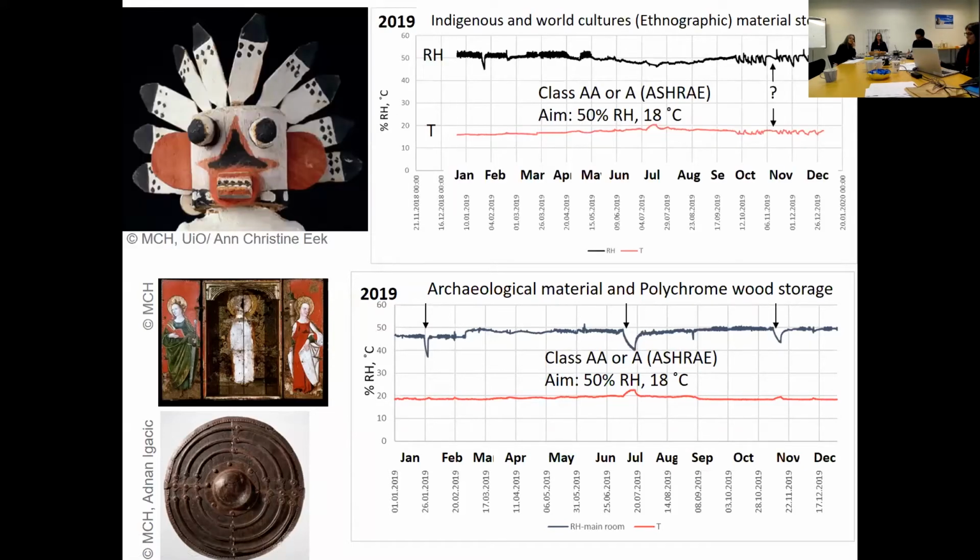In our indigenous and world cultures storage, this is an example of an object in there, a Kachina doll. Here we also have the same aim, 50% RH and 18 Celsius. Here we see a little bit more fuzzy RH, deviating a little bit from 50, and especially something is going on here in the fall of last year. I'm not sure if this is normal or if it was just a special issue that happened then. I'd have to go back into the history of the climate to see that.